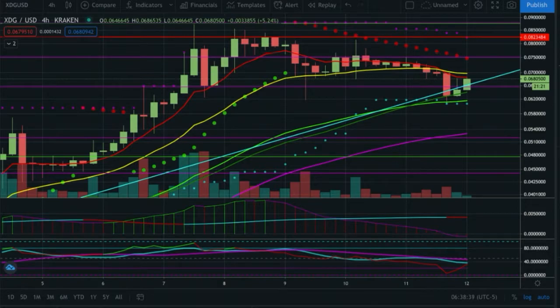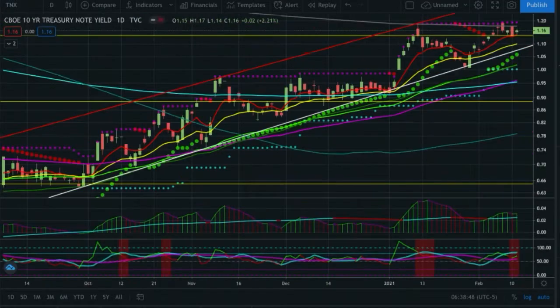And all our targets to the upside are still in the same place. So we've got to be careful with this one, though. This is just going to do what everything else does. Maybe Elon will tweet and bust it back up to the upside.